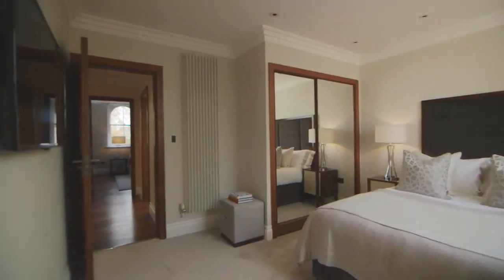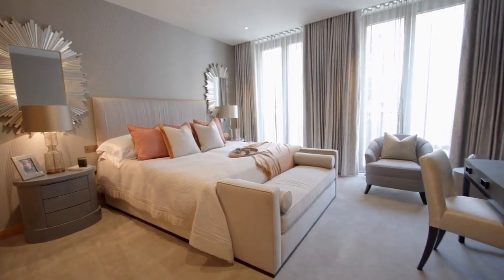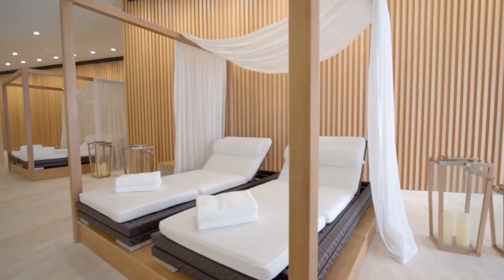This detached house has more than 15 bedrooms, and in 2016, Roman was granted permission to do renovations and ended up adding a subterranean pool and leisure complex, as well as a number of other different rooms.